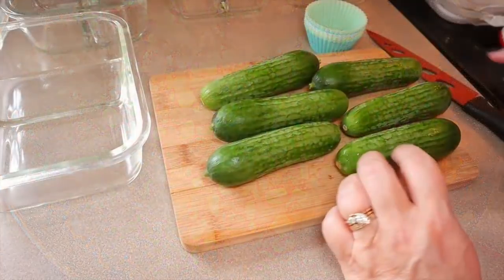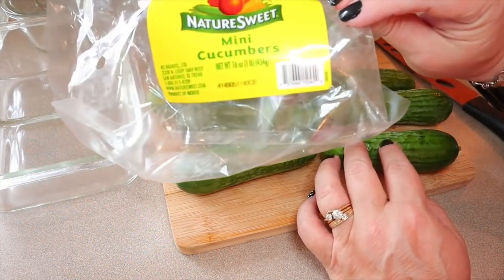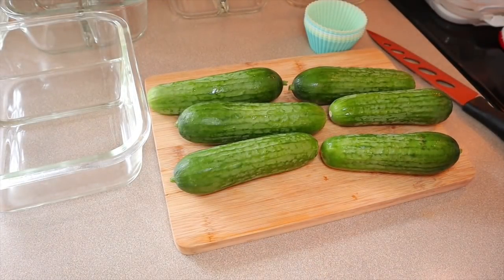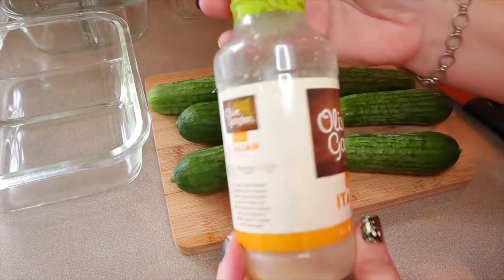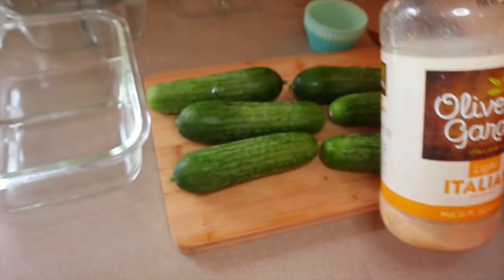So now while the Sloppy Joe casserole is cooling down, I'm going to cut up some cucumbers. I have these mini cucumbers that we're going to have with it. And I am going to be using this light Italian dressing with mine. For this kind, it is 1 point for 2.5 tablespoons.